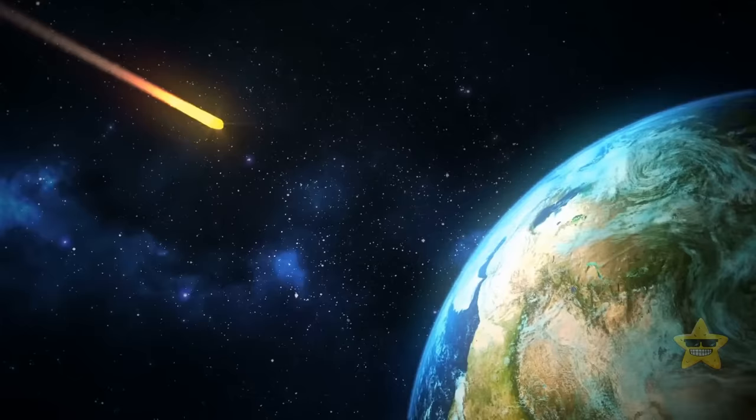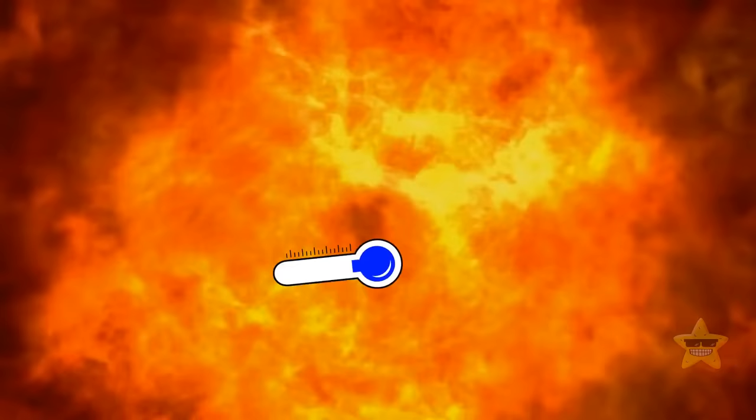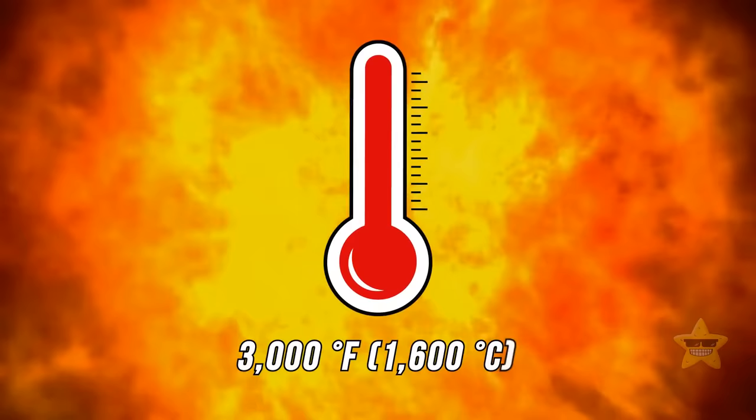These rocks are formed when a meteorite hits the surface of the Earth. This generates a lot of heat. Scientists estimate that the temperature needed to melt this mineral was close to 3,000 degrees Fahrenheit. Apart from the regular fine-grained sand, we also have melted sand in the Sahara.